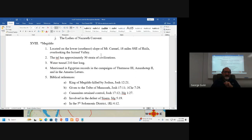So it's located on the lower slope of Mount Carmel. Basically what happens is Mount Carmel juts out into the Mediterranean, and it goes to the south and east diagonally. It starts up high, and as it comes in towards the Jezreel Valley, it gets lower and lower. And down at the very end, there's this mound, which is a tell, which is Megiddo. So it's almost like an extension of Mount Carmel. It's described here as located on the lower slope of Mount Carmel, 18 miles south-southeast of Haifa, overlooking the Jezreel Valley.